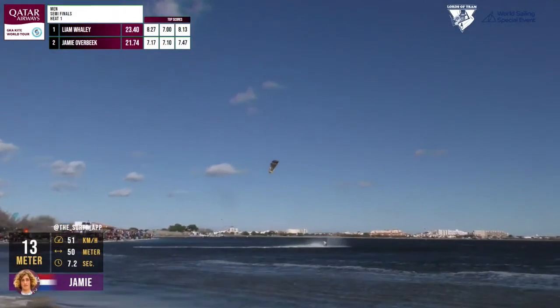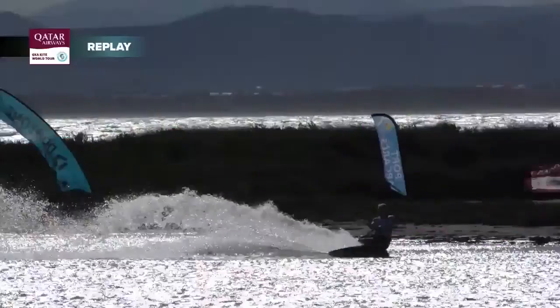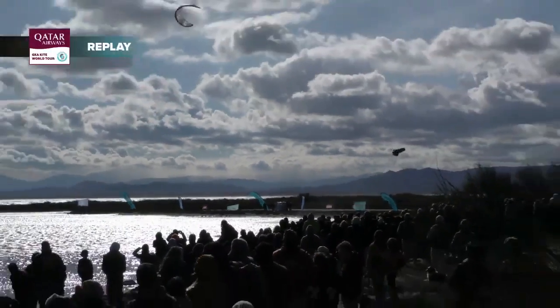Oh, we didn't like it, Ruben. We didn't think it was high enough. You were scared there, Ruben, weren't you? What a caner, but yeah, he managed to save himself. It is the forward speed that he had that saved him. So 1.